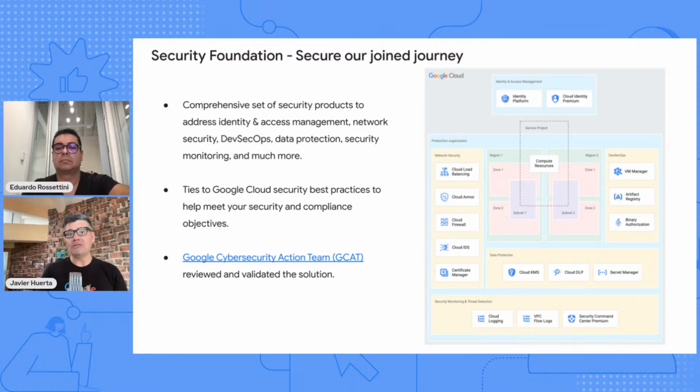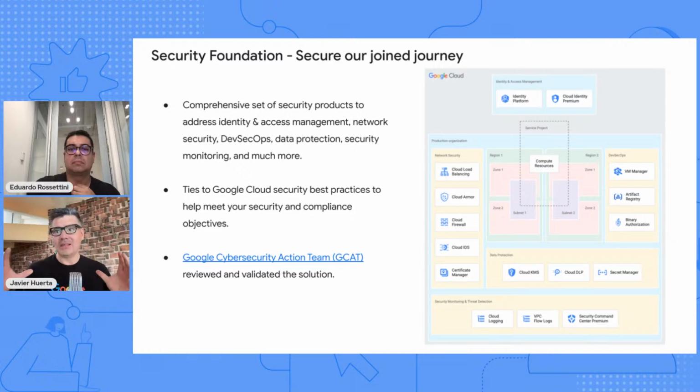We establish interfaces to your on-prem environment via direct connections called dedicated interconnects. We secure your infrastructure for distributed denial of service attacks through Cloud Armor. We collect logs and we let you exploit them and analyze them using Cloud Operations Suite. We can monitor your infrastructure with Security Command Center. This is a complete infrastructure, but the main thing that you have to remember is that this is a validated solution by our cybersecurity action team, but we actually focus on your needs.